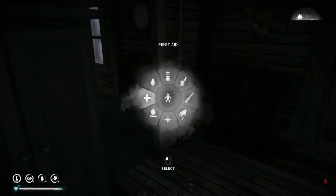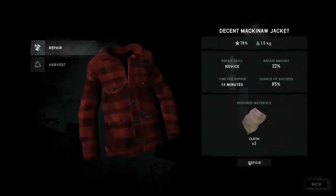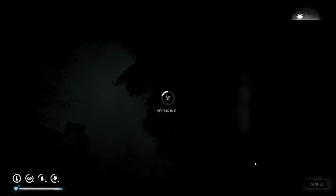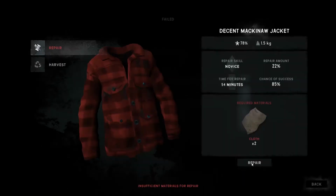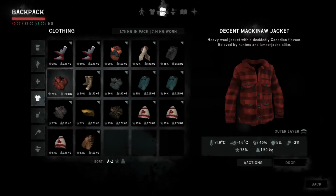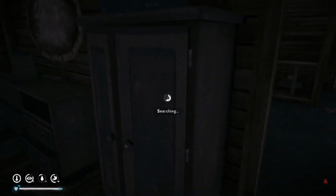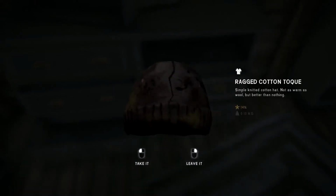I fix up that jacket. Sewing kit. Failed. Let's try again. Goodness. Okay. Cloth, I'm sure we can get in abundance in this place. Sounds like the kind of day to do indoor stuff anyway. Could end up being useful.